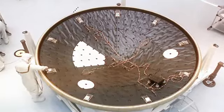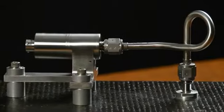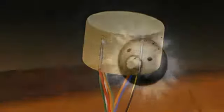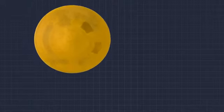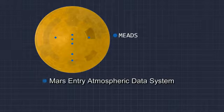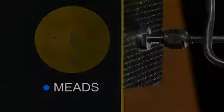MEDLI is a series of sensors on the Mars Science Laboratory heat shield. So we've actually mounted pressure transducers to the inside of the aeroshell structure, and we've put plugs in the thermal protection system material to measure the pressure and the temperature on the spacecraft as it flies down through the atmosphere. MEDLI consists of two unique sets of instruments to help gather this information. The first is called MEADS, or the Mars Entry Atmospheric Data System, and the second is known as MISP, or MEDLI Integrated Sensor Plugs.